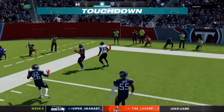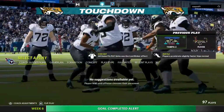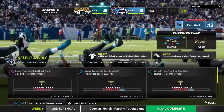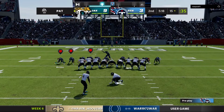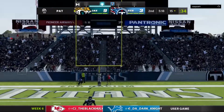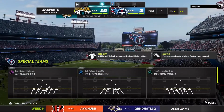And that is caught. Touchdown, Jacksonville. Donovan Peoples-Jones. His first touchdown on the year. And the Jaguars have taken the lead. Josh Lambo now for the point after. And it is up. And it's good. That'll make our score 10-3 now.